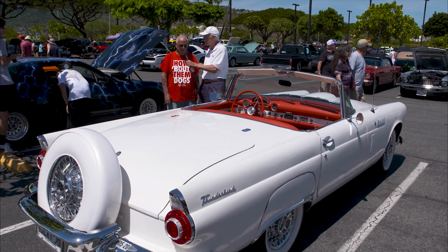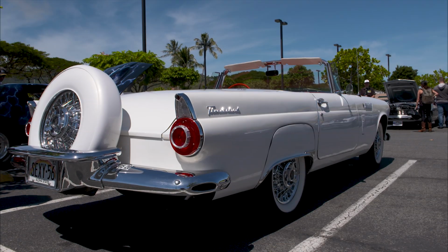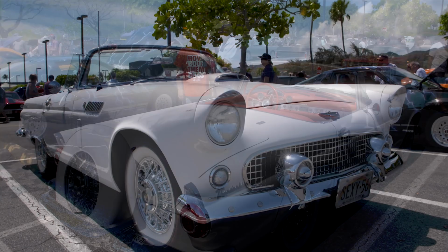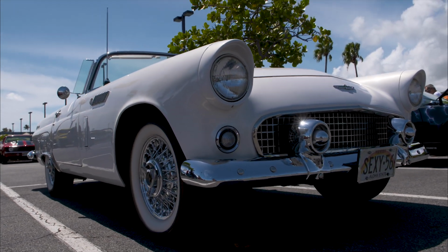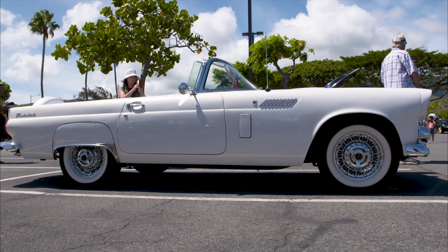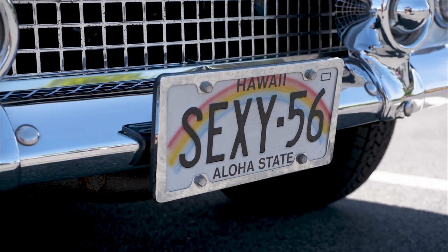Okay, I picked up this T-Bird about 7 months ago. And this T-Bird was in American Graffiti. Really? Yes. Wow. The owner was a millionaire on top of Makakilo. And he passed away and his wife was selling the cars, so my friend used to work on their cars, so that's how I knew it was there. And I love the license tag. And what is the license tag? Sexy 56.